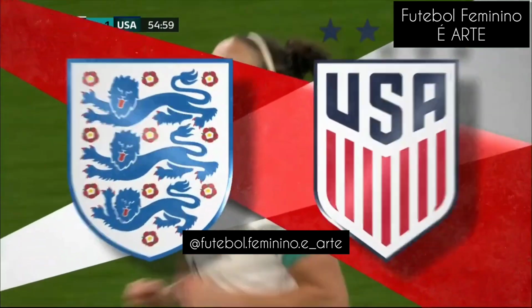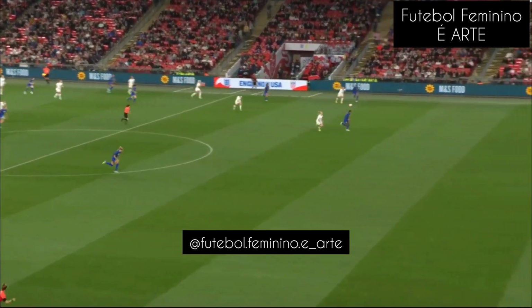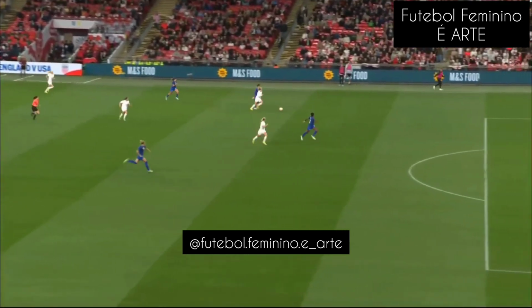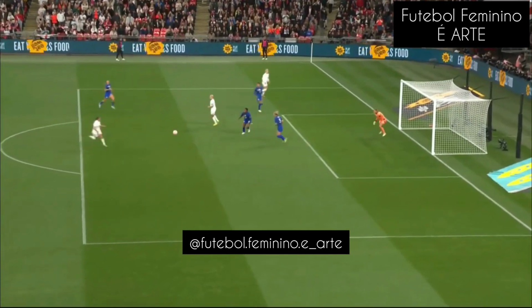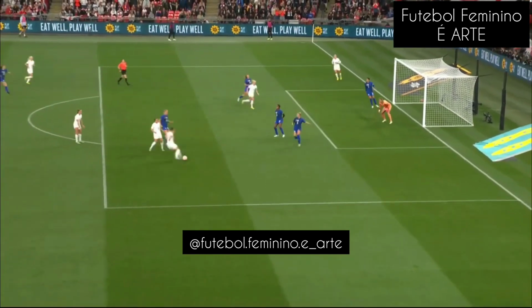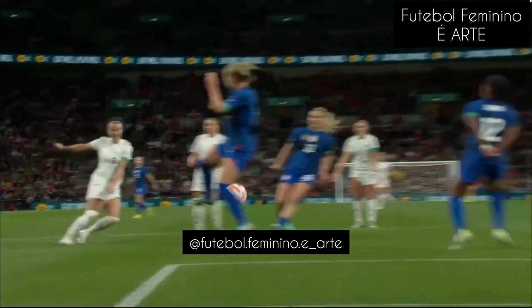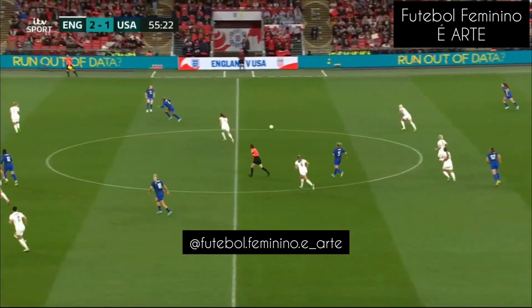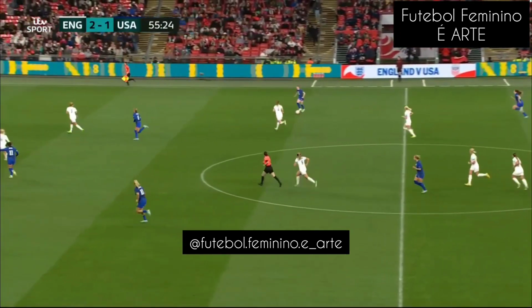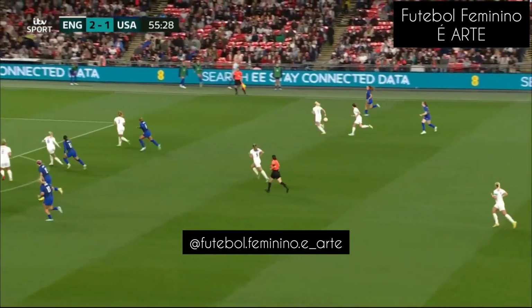Quite a lot of the time, Lauren Hemp creates something out of nothing. Absolutely no right to win the ball there, but as soon as she gets it, there's only one thought on her mind. She's direct, she runs at the ball with real pace, and I thought the chance was lost at this point, but Lucy Bronze comes steaming in there and hits it with such venom. Just didn't have the accuracy. Lucy Bronze could win her 100th cap against the Czech Republic next Tuesday.